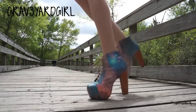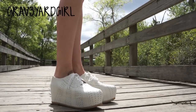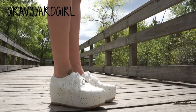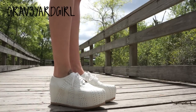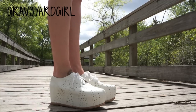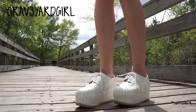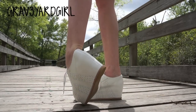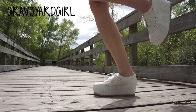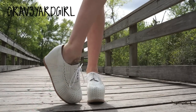Sorry, I'm not sorry. Okay, this next pair I got once again because they remind me of Hunter S. Thompson. They look exactly like golf shoes, and anytime I want to dress up like Hunter S. Thompson, I always wear these shoes. And if you're a fan of Fear and Loathing in Las Vegas, you'll totally get the golf shoes reference. And these are also super easy and super comfortable to walk in. Pretty much all Jeffrey Campbell creepers and platforms are super easy and super comfortable to walk in.